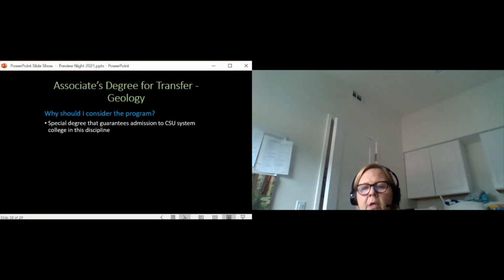And of course, if you're transferring into geology, it also has a very low cost. Rather than going through a 4-year school for the first 2 years, you could earn your associate's degree for transfer at a much lower cost. You're going to still have field experiences, as I mentioned before, and much smaller class sizes for the most part. And that means you get one-on-one experiences with your instructors, right? And you can build a rapport and a community with the other students as well.